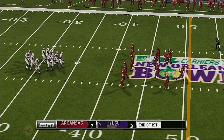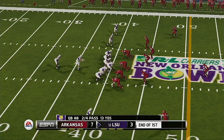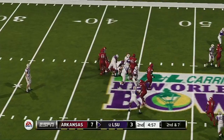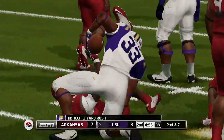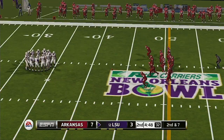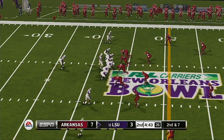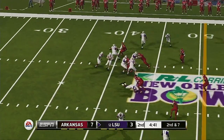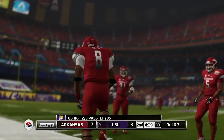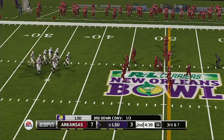Set to resume action here in the second quarter, and we've got a tight ball game. Brought down at about the 43-yard line. From their own 43-yard line, second down. Good job here by the defense. If you let this quarterback set and throw, he'll kill you all game. But they got excellent pressure on that play.